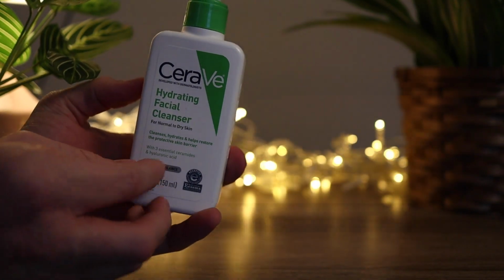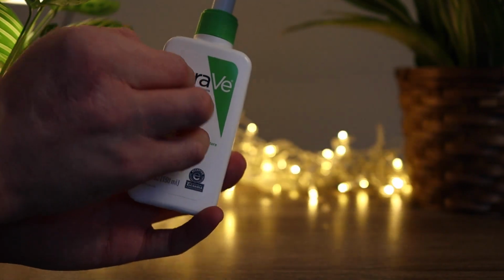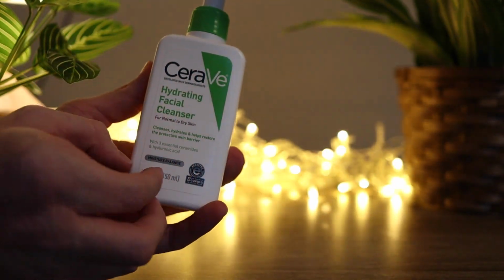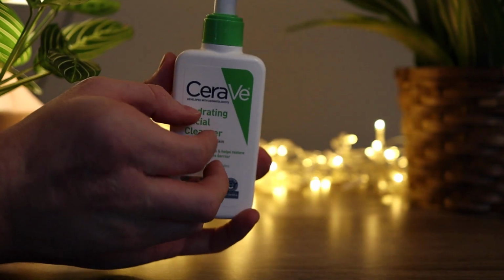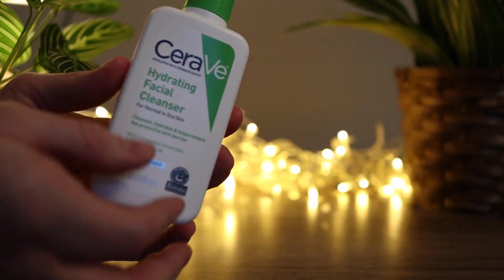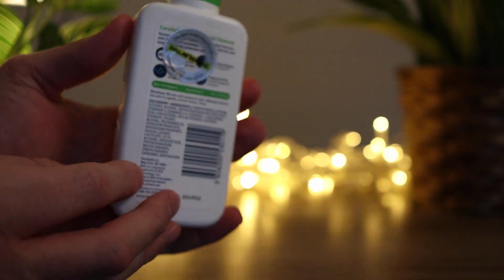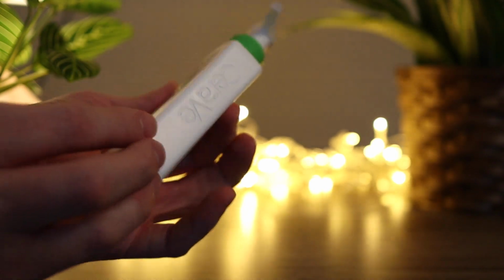Sometimes you can use this as a double cleanse if you use it twice in a row, but if you are somebody who wears a lot of makeup, then you might want to use this after you use something specifically for removing that makeup. I personally use a lot of sunscreen throughout the day, which not only helps with my skin, but it does require a little bit more of an intense wash than just the hydrating facial cleanser alone.